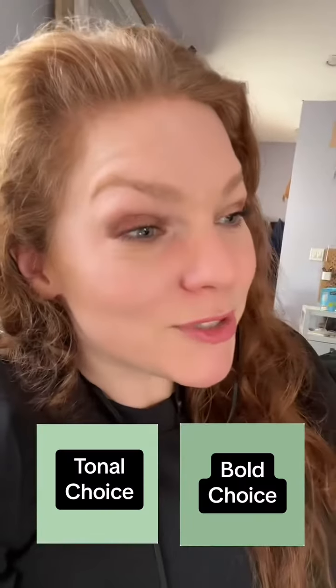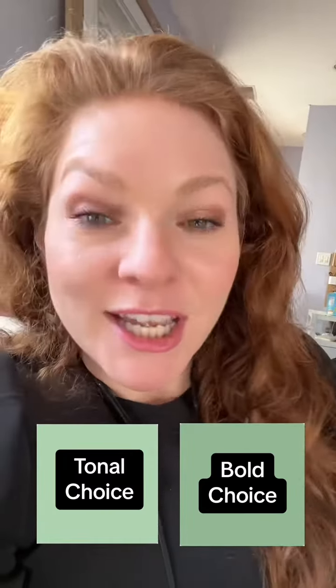You are a tonal personality preference, so you're gonna want the lighter color because it's closer in shade to the wallpaper. If it was me, I was gonna pick the darker shade because my preference is bold, so both would look good. One would just make you feel more comfortable in the space.